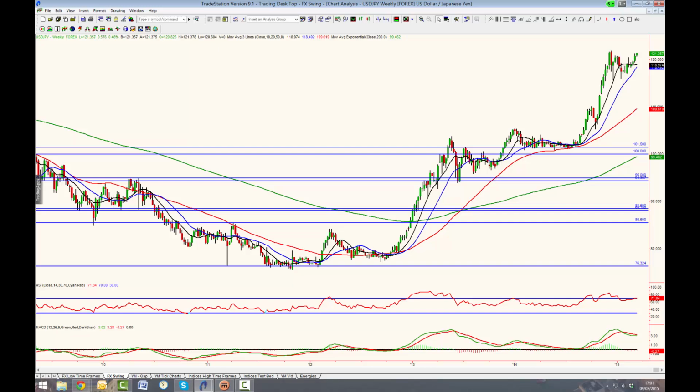If we come back a bit further, back through here in 2013, we had another sideways consolidation before a little breakout to the long side. And of course, the big one here going back to 2012 as well. Sideways consolidation before a big breakout. So looking back at history and looking at current market structure here on the weekly, looks like we're poised for another breakout to the long side.